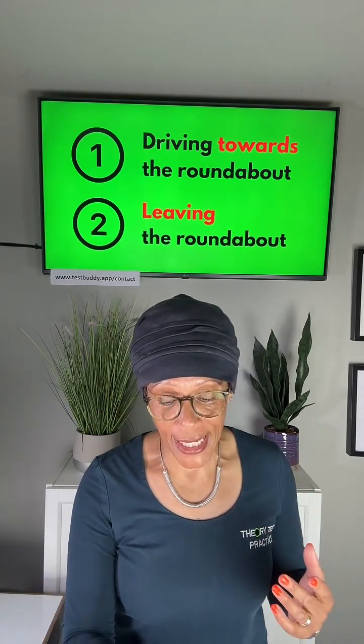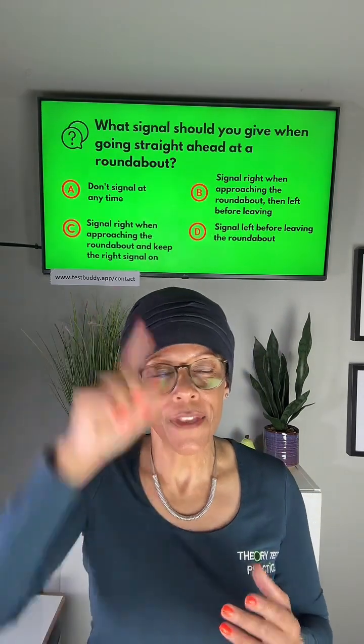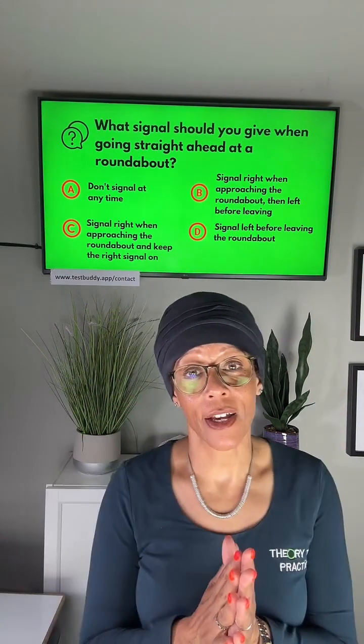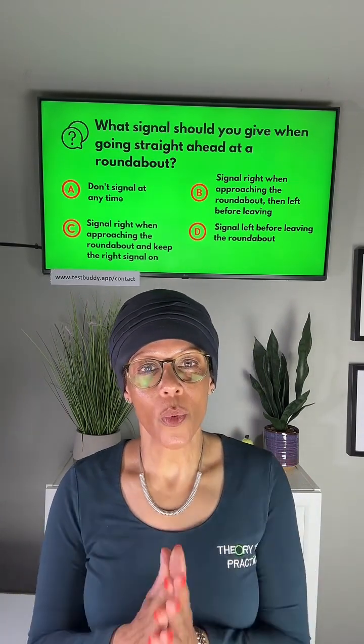If you always signal to leave a roundabout, which one of these is rubbish? One of these must be a rubbish answer. If you always signal to leave a roundabout, which one of these is a rubbish answer?